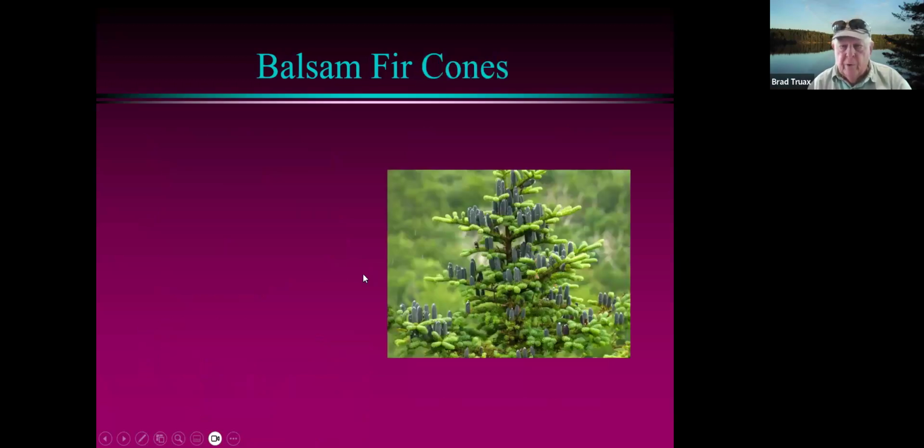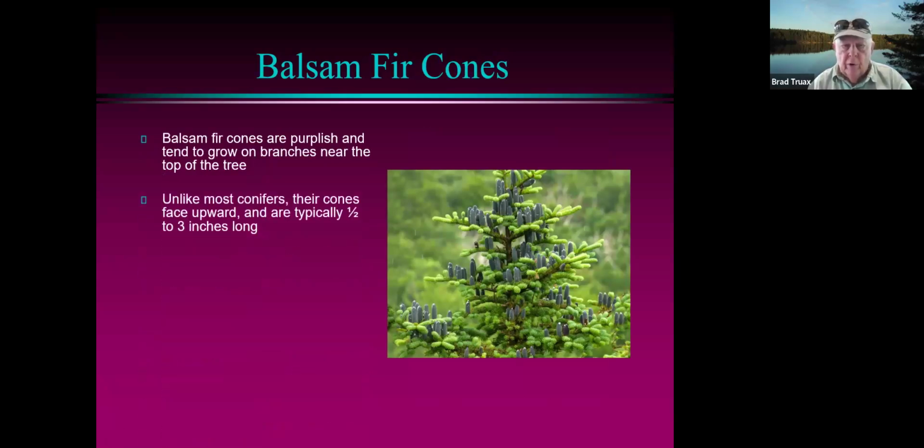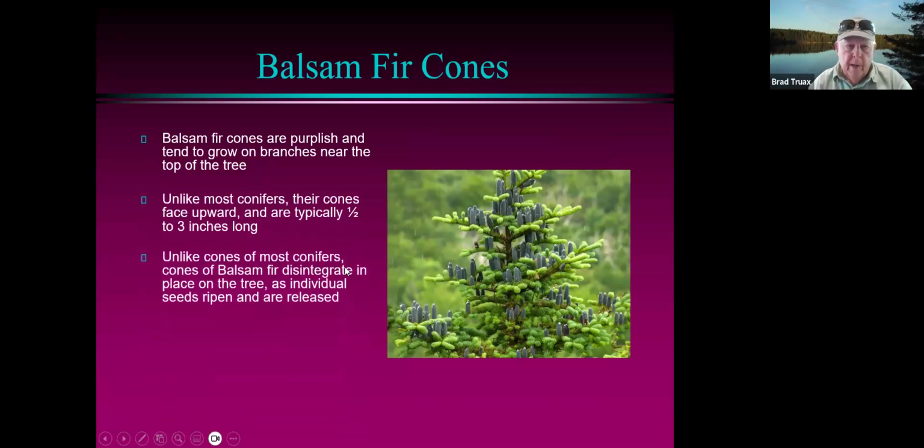And this is showing those cones I talked about. The cones are purplish in color, and they tend to grow on the branches especially near the top of the tree. But unlike all the other conifers, their cones point upward. And again, they're typically pretty small, anywhere from half an inch to maybe as much as 3 inches long. And once again, they tend to disintegrate in place on the tree as the individual seeds ripen and are released. So those cones, rather than falling to the ground, tend to disintegrate right on the tree.